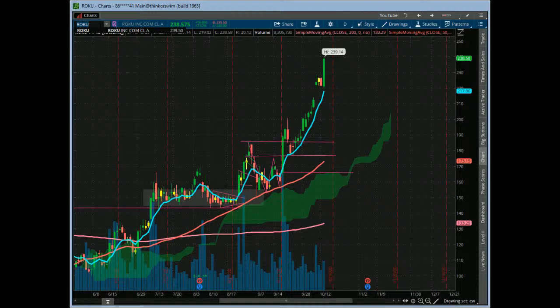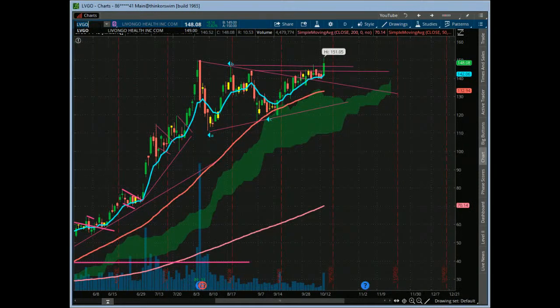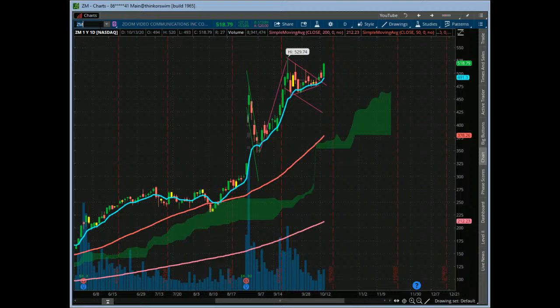Tesla, again, 450 is going to be the key level on that one, to see if we can get some volume over there and some move. LVGO, again, still a decent candle right there. A little bit of an upper shadow, but I like how it broke over the top of the triangle, that B part of the triangle right there. So that's looking pretty good. And then Zoom, finally getting out of that triangle, bull flag range right there.